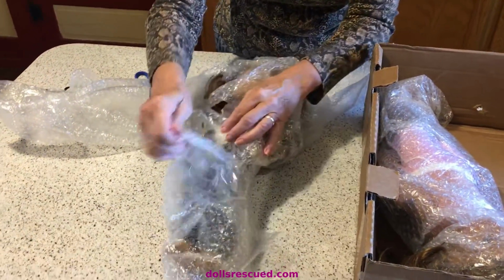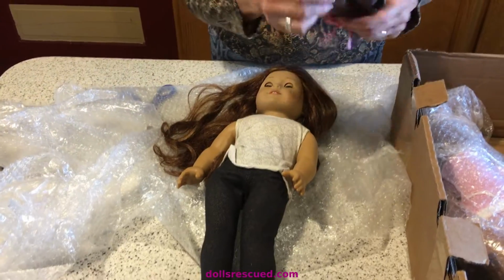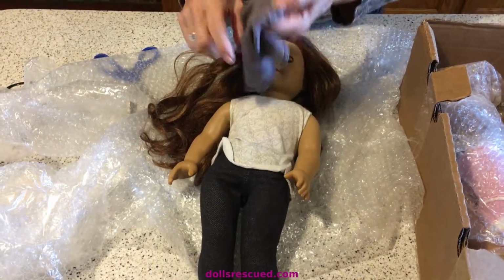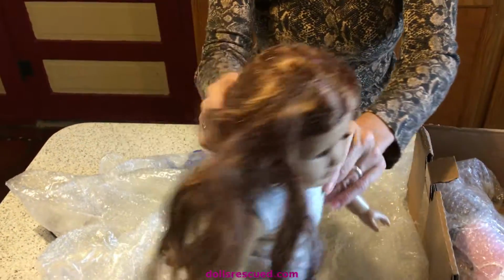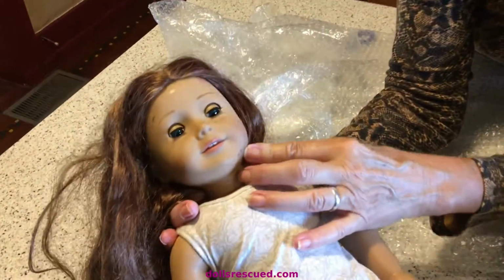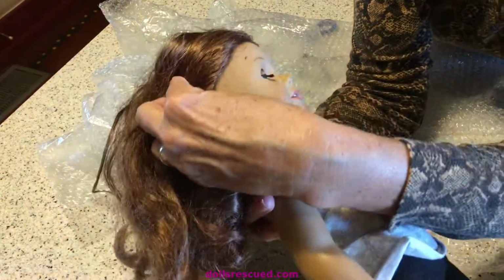Yep, she's American Girl. I got an American Girl hanger, official hanger. Look at this pretty girl. Oh, wow, here's something else. I do believe this is, yes, an American Girl outfit, official outfit. Oh, I can fix this hair. No problem. Oh, what a pretty face. She has some markings on her face. I'm betting Mr. Magic Eraser will get those. Looks like somebody might have added some blush or something.